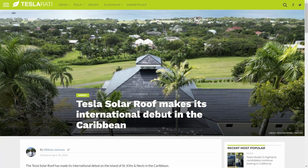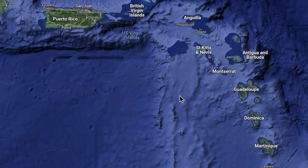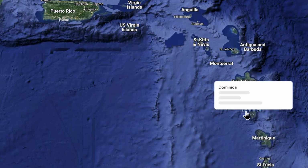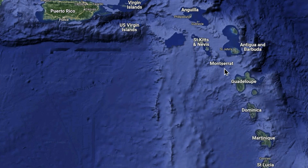So I found this article here from Teslarati. The Tesla solar roof makes its international debut in the Caribbean. So just for a little context, St. Kitts is right here, east of Puerto Rico and north of St. Lucia, Martinique, and Dominica, right next door to Montserrat, Antigua and Barbuda.